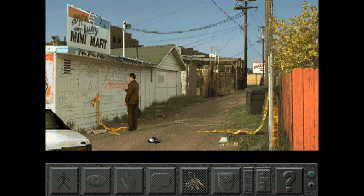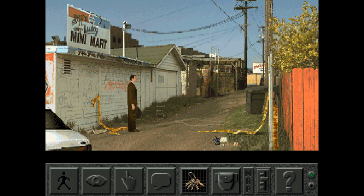The paint is dry, though it appears fresh. The dumpster now sports a lock. It can't be opened. Yeah, probably a good idea. Graffiti mars the neighborhood. It's the Lucky Mini-Mart dumpster.